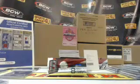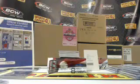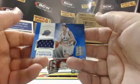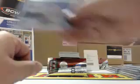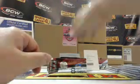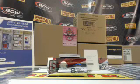Mavericks, Rajon Rondo, 45 out of 75. Franchise Fabrics, 76ers, Michael Carter Williams, 25 out of 25. Franchise Fabrics, Jazz, John Stockton. Light Blue Prism, rookie two-color patch for the Hornets, P.J. Hairston, 47 out of 99. 600 Panini Rewards points. Light Blue Prism, rookie two-color patch autograph, Suns, T.J. Warren, 10 out of 99.